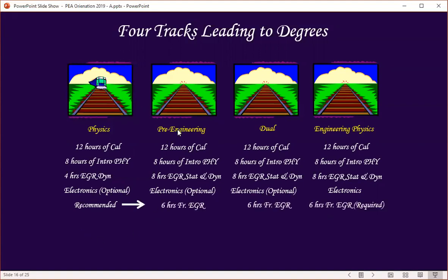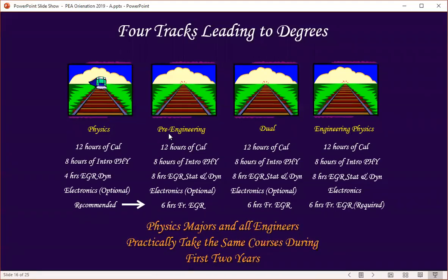We also recommend, especially if you're doing pre-engineering dual degree or engineering physics, taking 6 hours of freshman engineering. That's often the first thing we recommend you take if you come in as an engineering physics major, say with an interest in mechanical or electrical engineering. So the nice thing about these programs is that you could start off, say, doing pre-engineering and then switch to physics and not really lose that many credits, as you can see here. We do careful advising. When we meet with you one-on-one, we figure out which of these paths you're interested in and make sure that if you wanted to, say, jump from one track to the other, it would be pretty easy to do so.